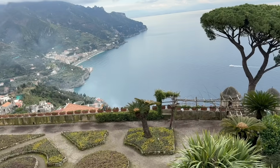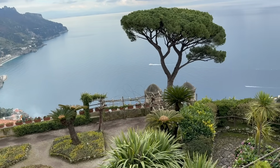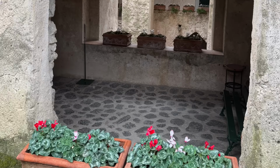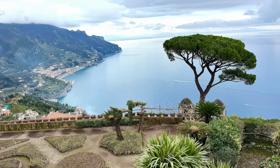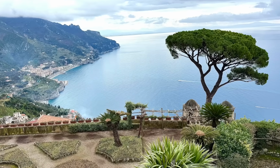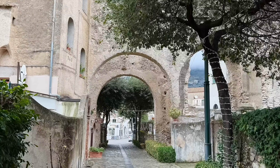Molto bene. Well, that's it for me, and I hope you guys enjoyed the tour of Ravello, Italy. If you're ever in this area, come any time of year because it's just gorgeous, whether it's winter or summer, and I hope that I can come back again and visit soon.